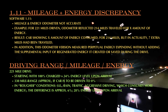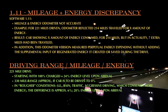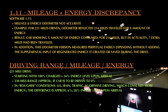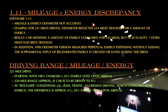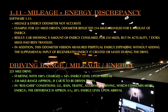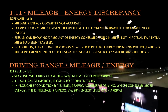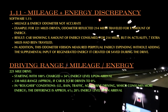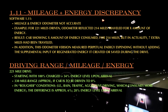But pretty much on a regular day, not bad weather, keeping it at 70 miles an hour, I would normally say to put it at 71 under cruise control, because that is the same as 70 actual, I get 330 miles range from 100 to 0, and I think that's pretty good. It's a freeway, fairly flat, not a whole lot of uphill and downhill, but I don't think it's bad for a car with an EPA estimate of 360.